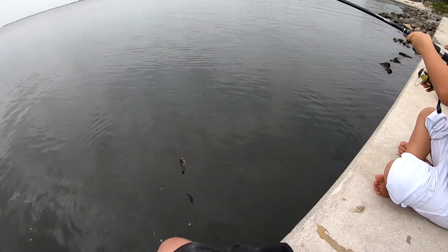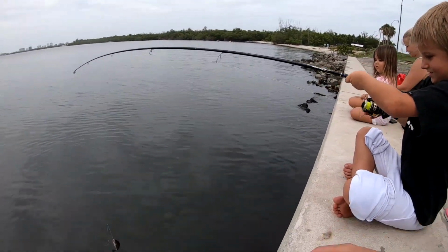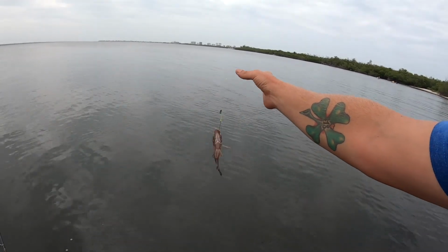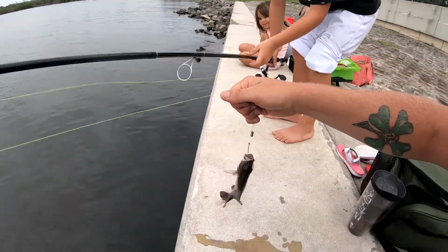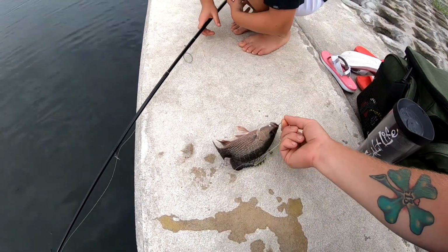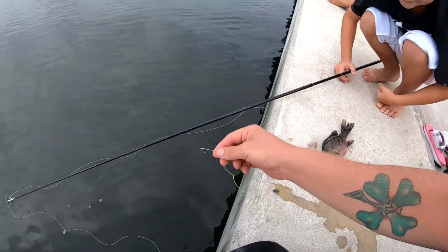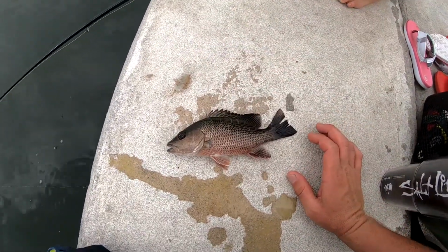Yeah. Reel him in. You got him. Good job. Pull him up here. Come here. Yeah. You got a nice little snapper, a little red snapper. You caught a nice red snapper. It's not big enough to keep, but. Yeah. There you go. Here's your hook. Nice little red snapper.